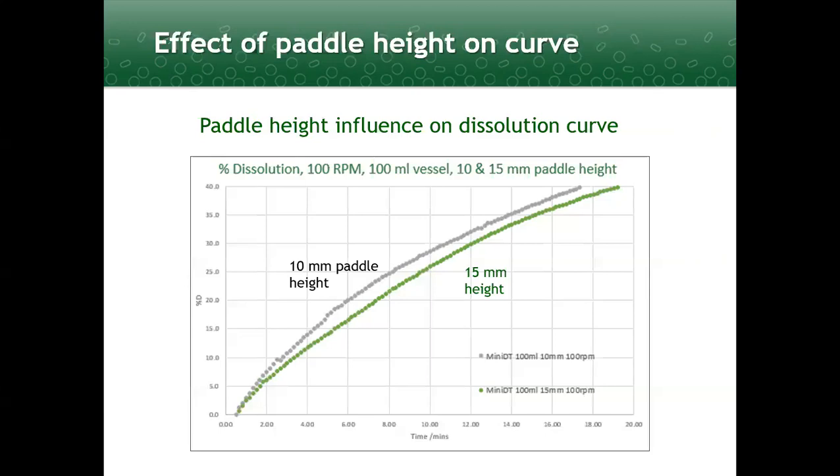As I mentioned, there's published literature on small volume vessels using both 10 and 15 millimeter paddle heights. We supply the miniDT with depth positioners with calibrated balls for both 10 millimeter and 15 millimeters in order to support the method development.